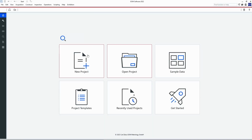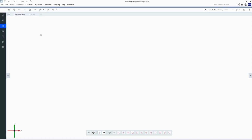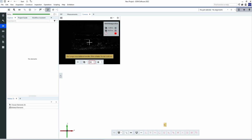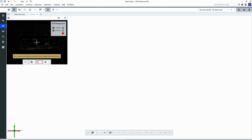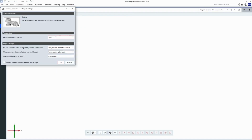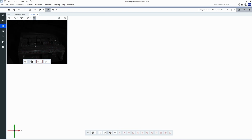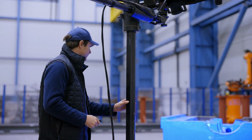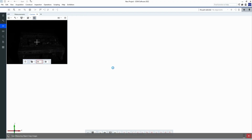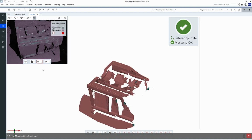To scan a new part, we first start a new project and initialize the sensor. By selecting the appropriate scanning template in GOM Inspect Pro, the corresponding parameters are automatically set and applied. In our case, we use the casting template. In the live image of the sensor cameras, we are now able to see the part to be scanned. We start with the initial scan. The scanned surface is immediately displayed in the preview in the software.